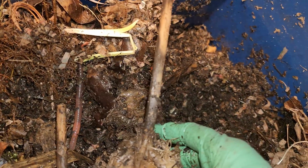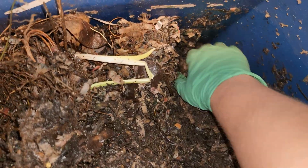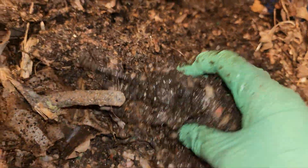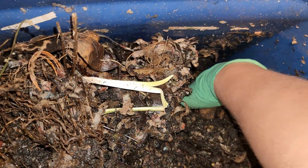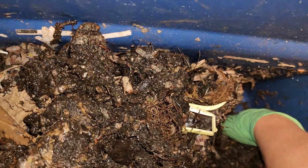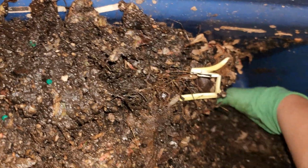Now, the biggest thing I'm going to look for, one, I want to see, is it wet? Two, I want to see, are there worms down there? Because it's always interesting. Yeah, there's standing water. It's always interesting to see how much the worms do or don't get into that moisture. And it would appear there's nobody down there. And this stuff just keeps falling down.